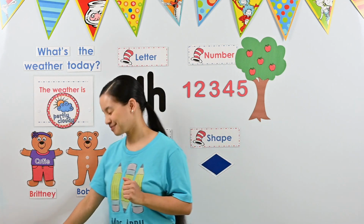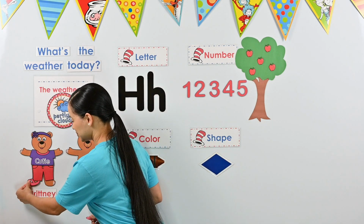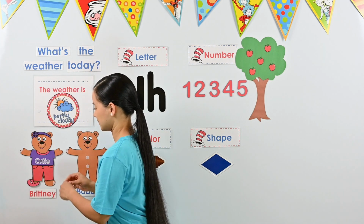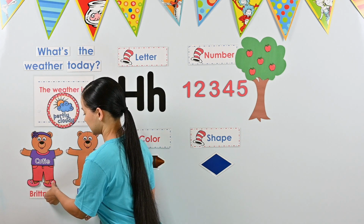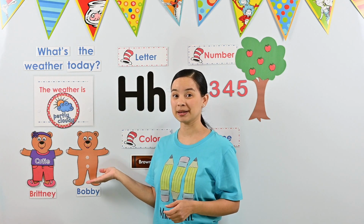Okay, now all Brittany needs are shoes, and then she'll be all dressed. Brittany chose shoes that match the collar on her shirt. What color will her shoes be? If you said pink, you are correct. Brittany chose pink shoes. Let's put the pink shoes on Brittany. Perfect. Okay, now it's time to dress Bobby.